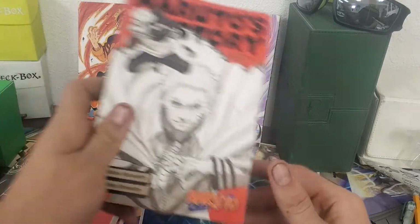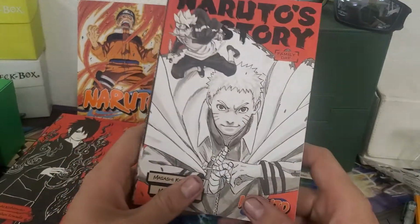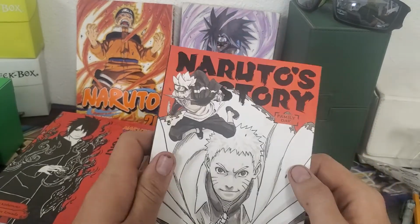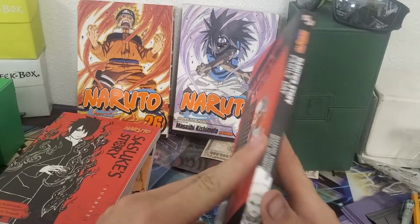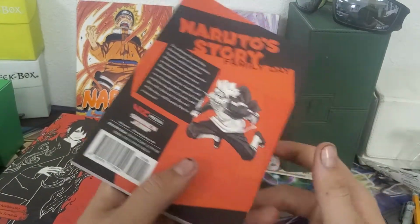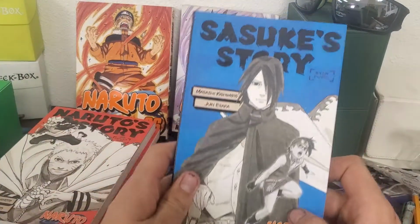And then these are kind of more in Boruto timeline-wise, but I still picked them up because they were still part of the series itself. So I have the Naruto story, Family Day. You are going to see a lot of the Boruto characters within these. You're not going to quite see them, but you'll read them. They'll say stuff, and they'll be a part of the story.